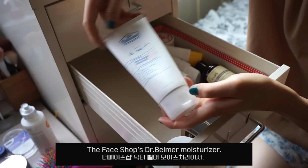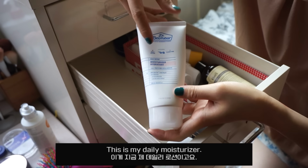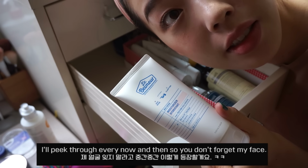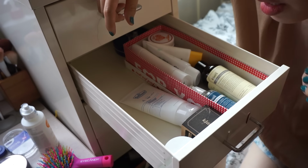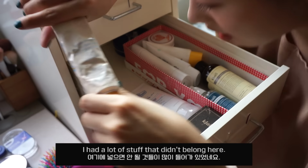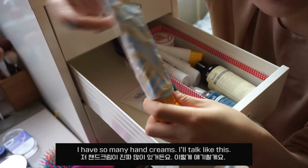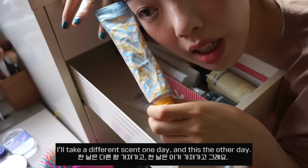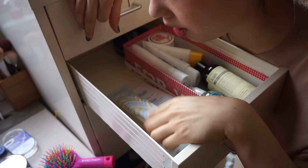And I have the Face Shop's Dr. Belmer moisturizer. It's my everyday moisturizer. And I'll peek through every now and then so you don't forget my face. Okay, so I'll put this over here. I had a lot of stuff that I didn't need here. Okay, and this is my hand cream that I use. And I have so many hand creams. I'll take a different scent one day and I'll take this one the other day. And so I'll just put this here.